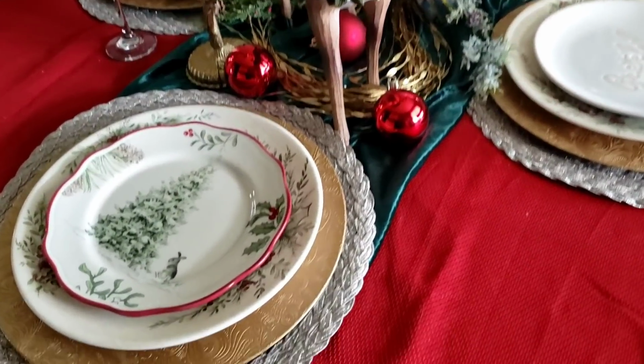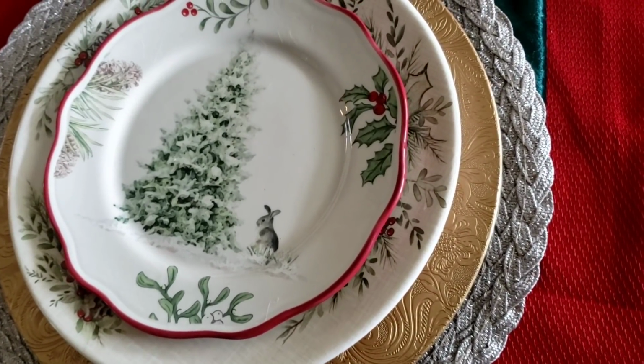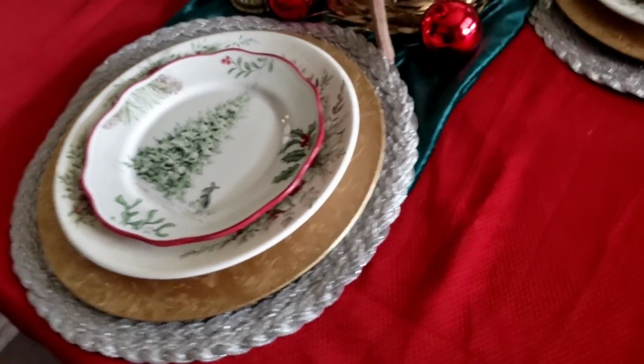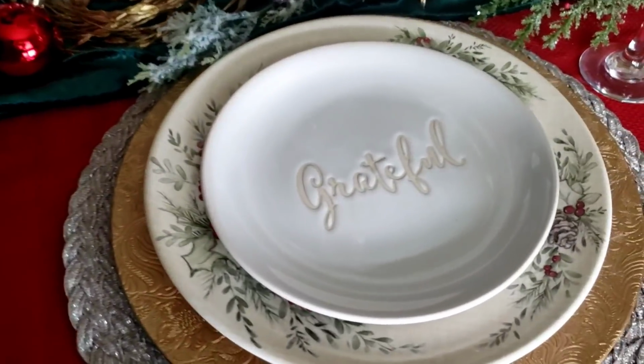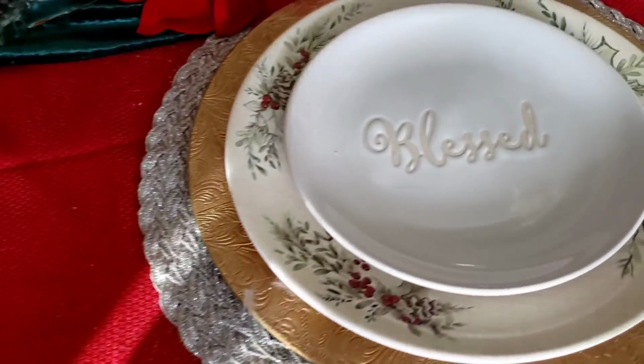Here is my table setting, guys. Now this is one of the red plates. I left 2 of the red plates on my table, and I put 2 in my Curio Cabinet just to switch it up a bit. And then I added my Grateful and Blessed plates, just kind of mix and match my table setting.